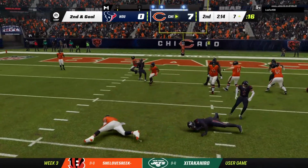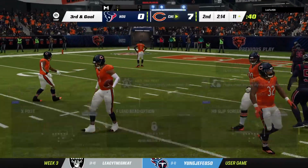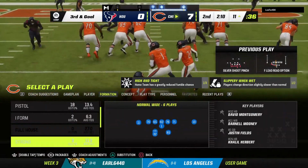On 2nd and goal, here's the option. And this play doesn't go anywhere. Backwards, losing yardage to the 11. That 2nd down play nets a -4.